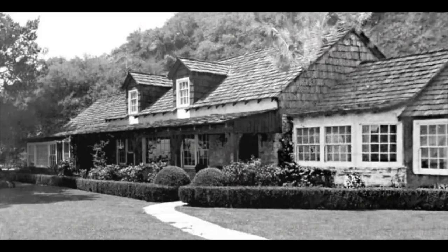Now let's talk about why this house was targeted in particular, why this house was so significant. The reason this house was targeted by the Manson family was because Tex Watson and Charles Manson had actually been in that house multiple times prior to the murders. And this is because there was a music producer. This music producer's name is Terry Melcher.